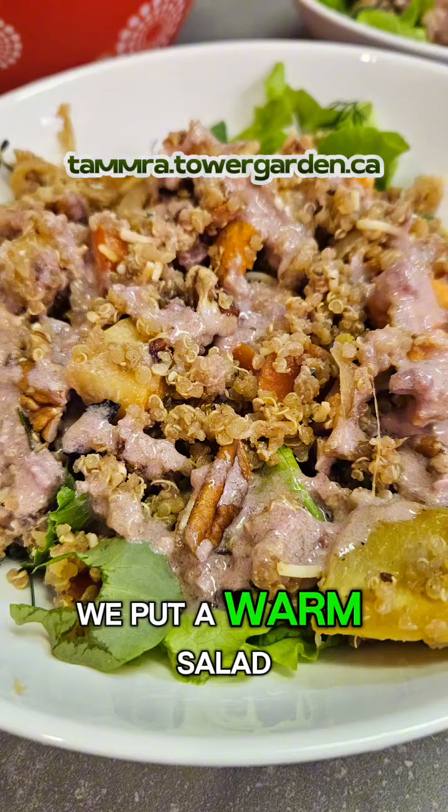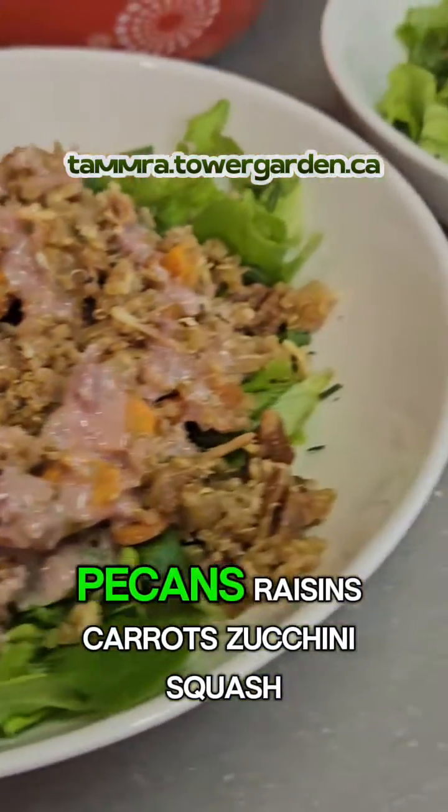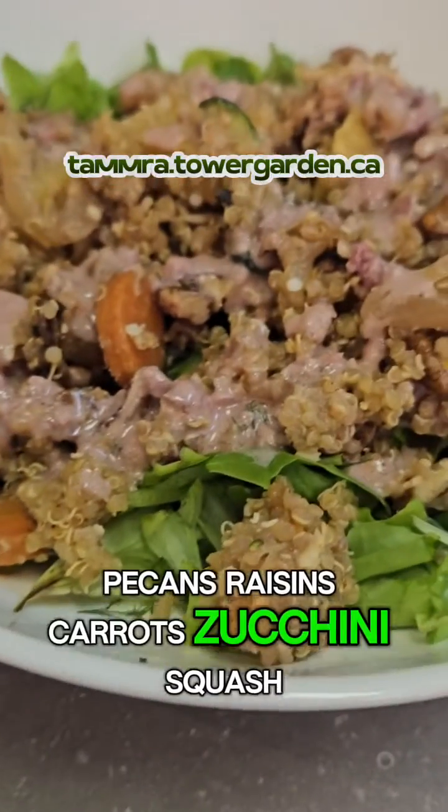We put a warm salad over top of the lettuce that had quinoa, pecans, raisins, carrots, zucchini, squash, yams, all the good things.